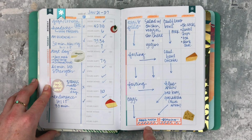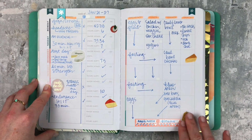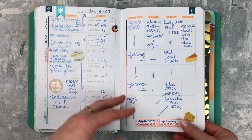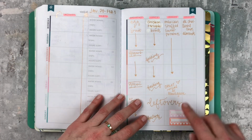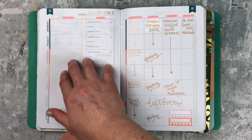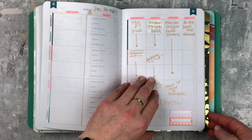I'm also tracking wearing my watch because for some reason checking it off helps me a lot, and flossing because I just don't remember to do it. So I need to check it off each day. So here's what a pre-planned week looks like. I have a couple little habit trackers down here. I have pre-planned my meals, and then I have set up this little column there. So this has been really helpful.